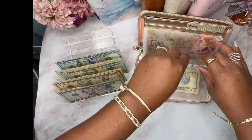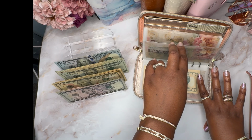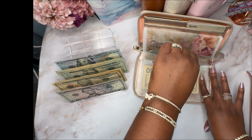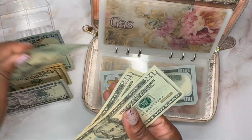Dining out. We didn't use dining out much last week, but it just goes for extra expenses for food, because I do like to eat healthy. We're starting to do better with our eating and meal prepping, but you just never know because we do travel a lot.